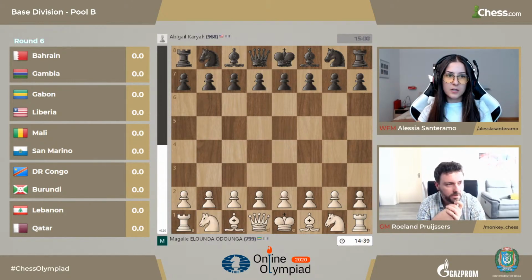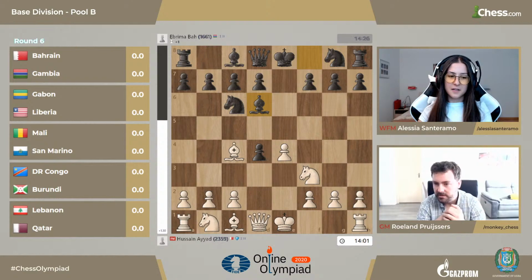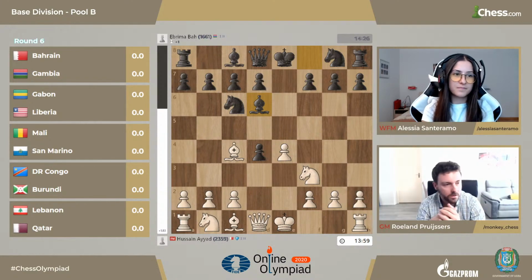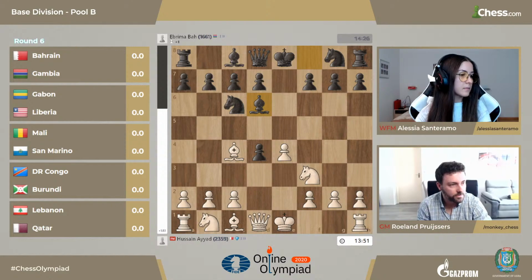So, let's start maybe. No, this is not board 1. It's also another match. We are very excited to see the Lebanon Qatar match, so we are waiting for them to start. In the meantime, you can see some of the games that are started. There's not much to say about those games just yet. The opening phase is just beginning.